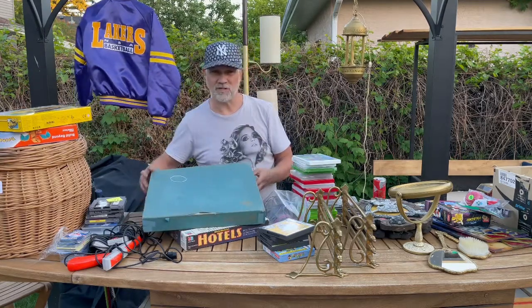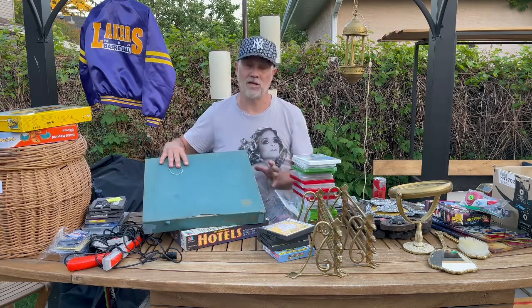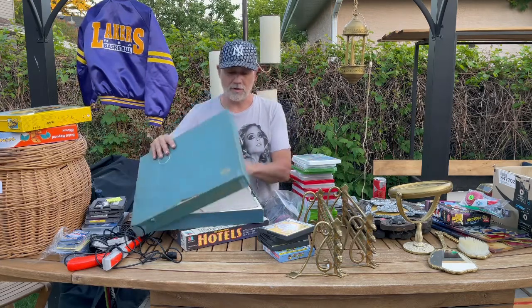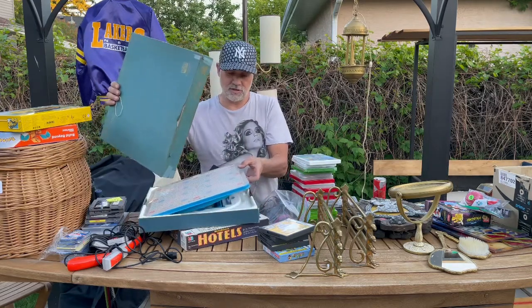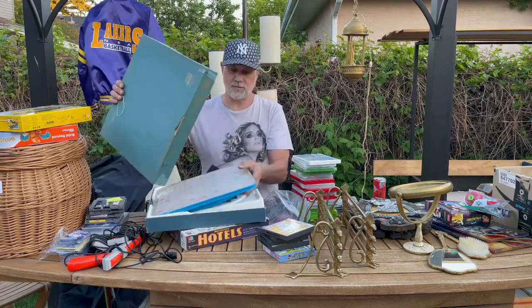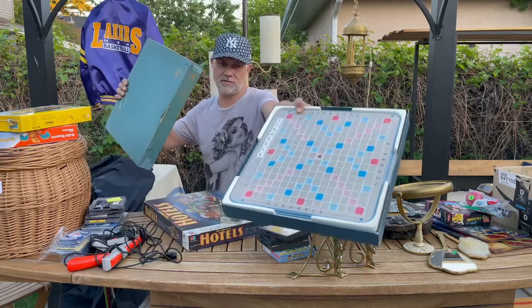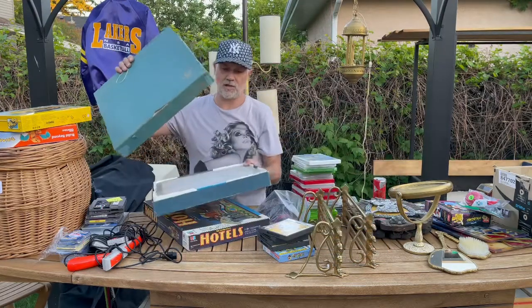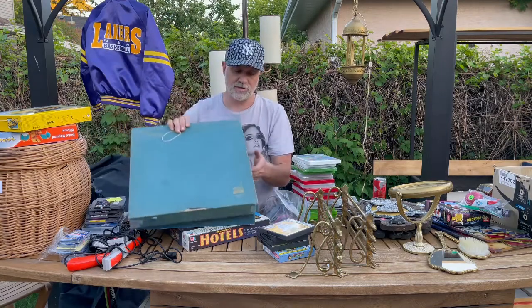Always watch out for vintage board games. They're definitely not all worth money because there's a million of them out there. But Scrabble is forever going to be a popular game. This is the version with the built-in Lazy Susan that spins and where the tiles don't slide around because it's got the little walls. This will be an easy $25 sale local.